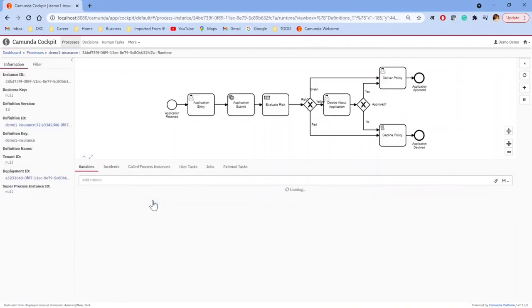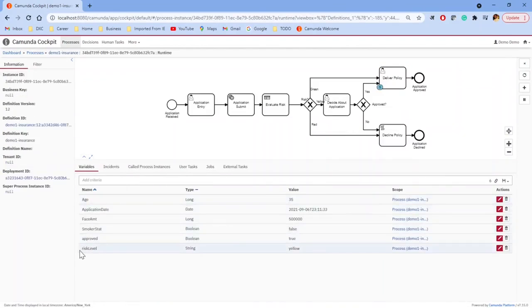If we look at the variables, the risk level is yellow. It was approved as true, and the rest of the details are here. And as a case manager or a policy processor, I can perform the policy delivery manually. Maybe I can manually print it, or if we had built this process to integrate with other systems to do the electronic delivery, we could have done that too.